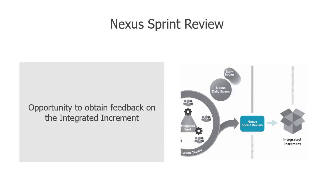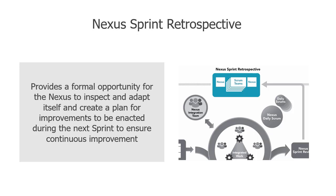The Nexus Sprint Review is held at the end of the sprint to provide feedback on the integrated increment that the Nexus has built over that sprint and to adapt the product backlog if needed. The Nexus Sprint Review replaces individual Scrum Team Sprint Reviews because the entire integrated increment is the focus for capturing feedback from stakeholders. The Nexus Sprint Retrospective is a formal opportunity for a Nexus to inspect and adapt itself and create a plan for improvements to be enacted during the next sprint.